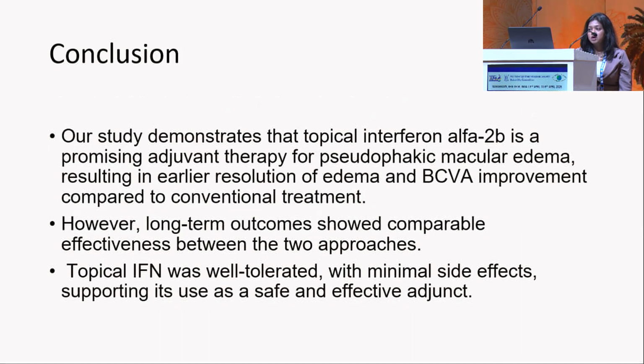To conclude, our study demonstrates that topical interferon alpha to beta is a promising adjuvant therapy for pseudophakic macular edema, resulting in earlier resolution of edema and best corrected visual acuity improvement compared to conventional treatment. However, long-term outcomes showed comparable effectiveness between the two approaches. Topical interferon was well tolerated with minimal side effects, supporting its use as a safe and effective adjunct. Thank you.